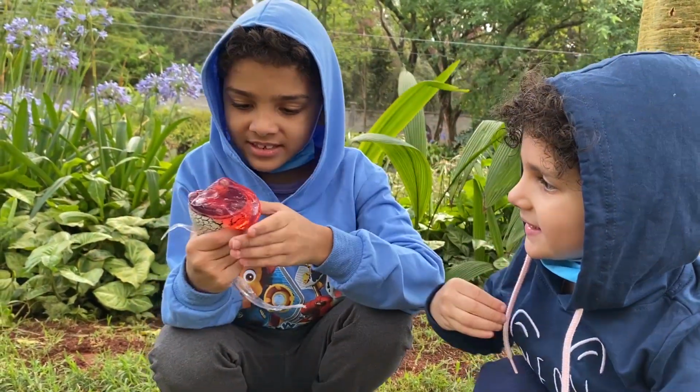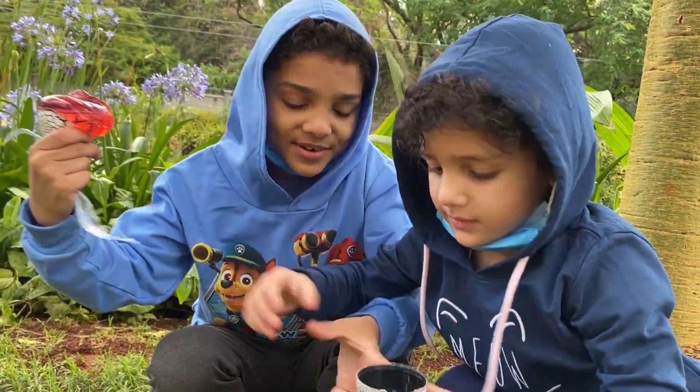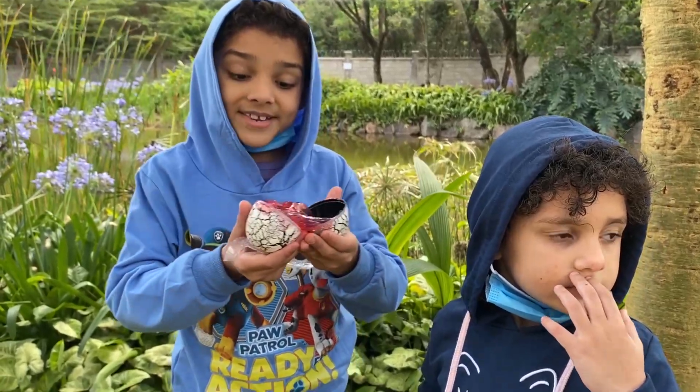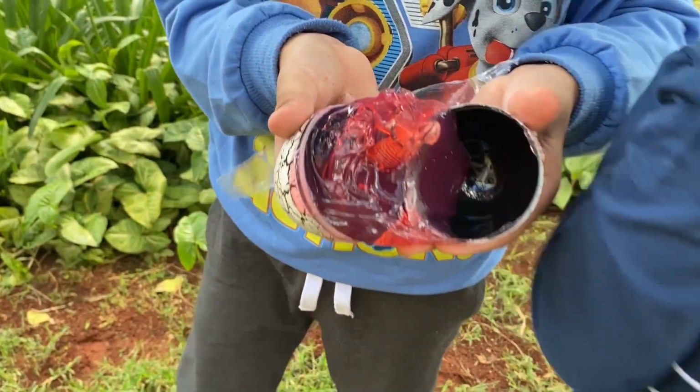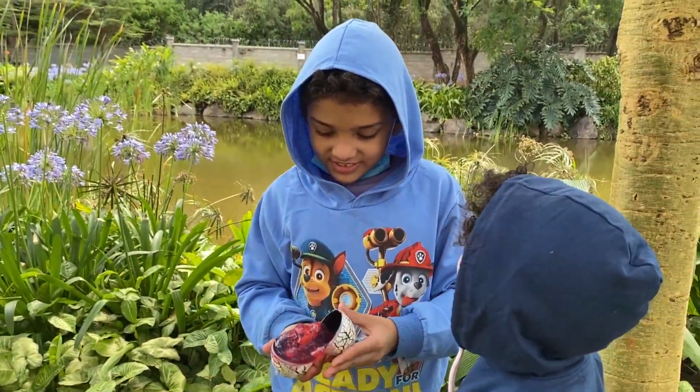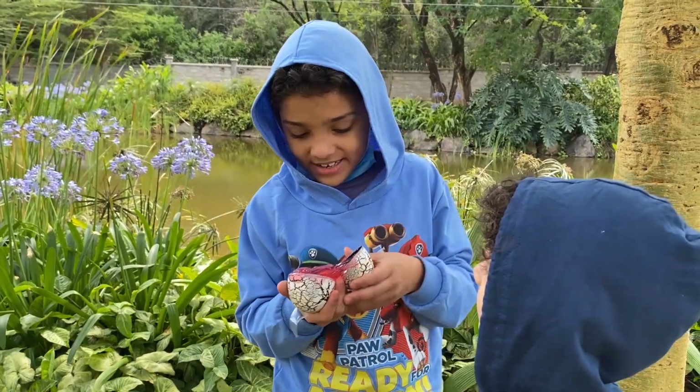Wait, is there something inside of here? Wait. Oh my god. There seems to be a dinosaur in there. Look! Dinosaur fossils. Oh, it's a dinosaurian. We don't know yet, Maggie. Let's see.